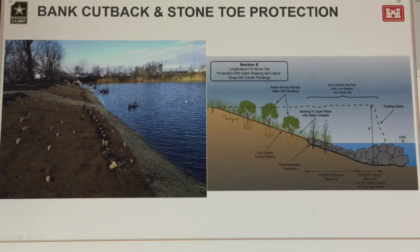All right, let's talk about some of the techniques here that we use. So for that cutback, here's Reach 3 and a concept of what we did on the right. You can see we used larger DOT heavy stone in the water. You don't even really see it. It's protecting the toe of that bank.